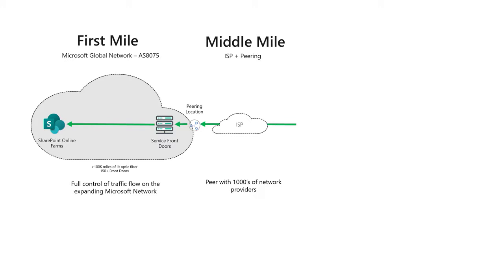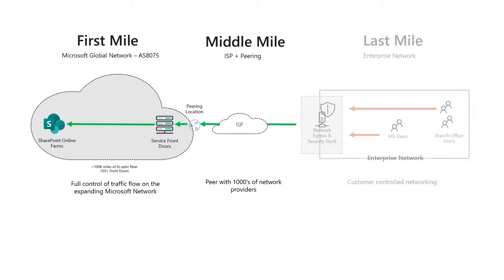Stepping out, we have what we call the middle mile. This is where we have network providers and ISPs interconnecting into the Microsoft network. We have dedicated teams within Microsoft who are focused on establishing these peering relationships. We have thousands of such relationships with providers globally. And again, the goal is to make sure traffic that's bound for Microsoft gets into the Microsoft network as quickly as possible.